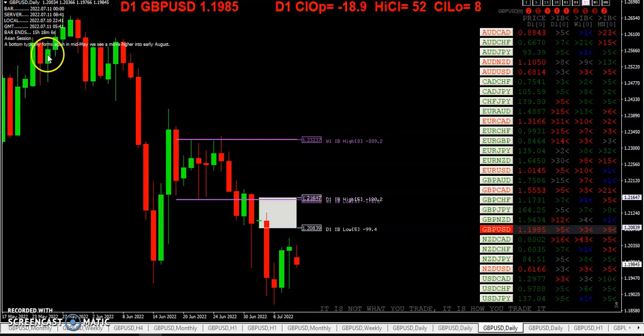But according to the seasonality indicator, we're supposed to see a move higher in early August. So there's still a lot left in this month. A good full 3 trading weeks, so 15 trading days, I believe, looking at the calendar. So a lot can happen, that's for sure. We're below the weekly inside bar from 3 weeks ago and the daily inside bar from 5 days ago.